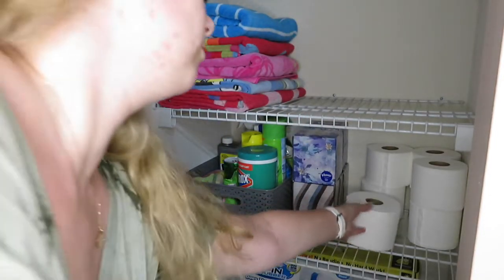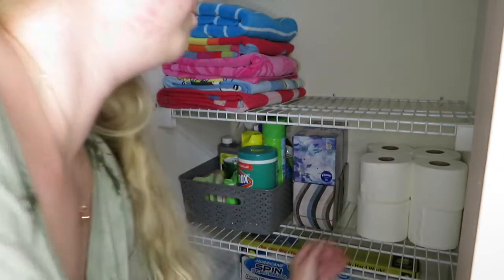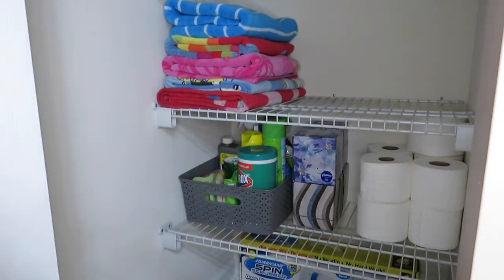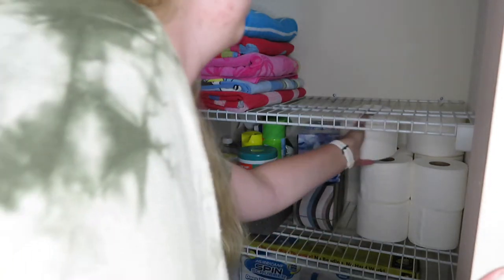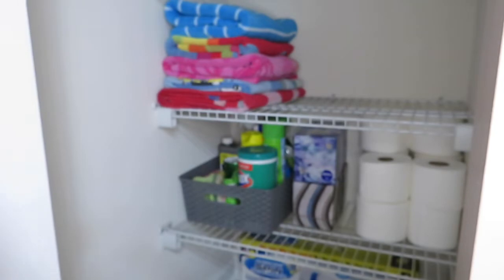Another tip that I learned from Carissa was to keep all of your extra paper products in the linen closet so they're still easily accessible and you have ample space to keep all of your backups.